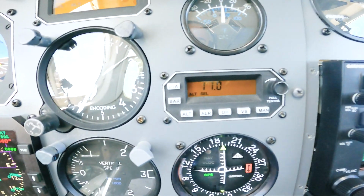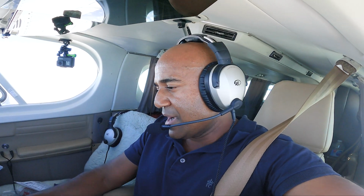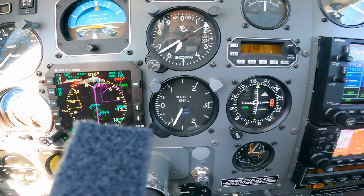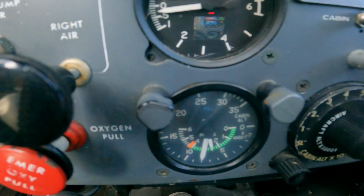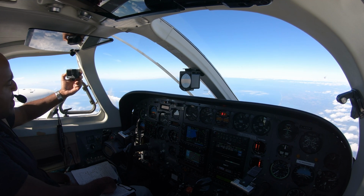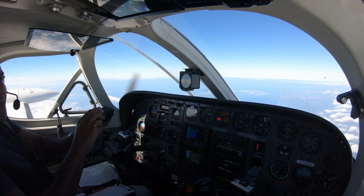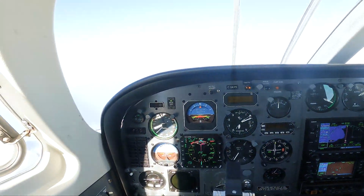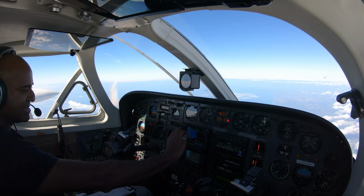With the automation, pre-select the flight level or the altitude you want to get to, and then you dial it in, and you just have to monitor the engine temperatures and pressurization and airspeed and other things. It is more complicated because you do have the extra fuel tank, so you need to keep an eye out. Look at that ground speed.